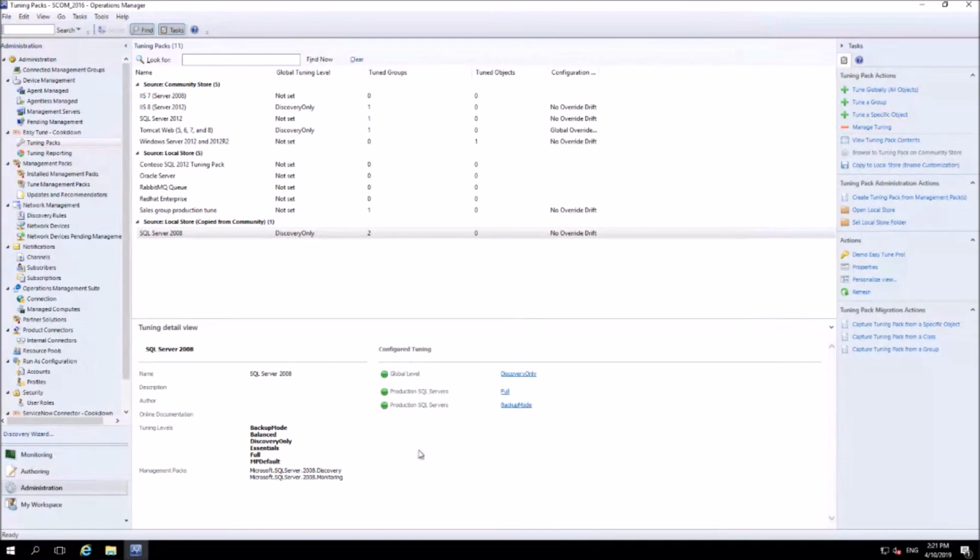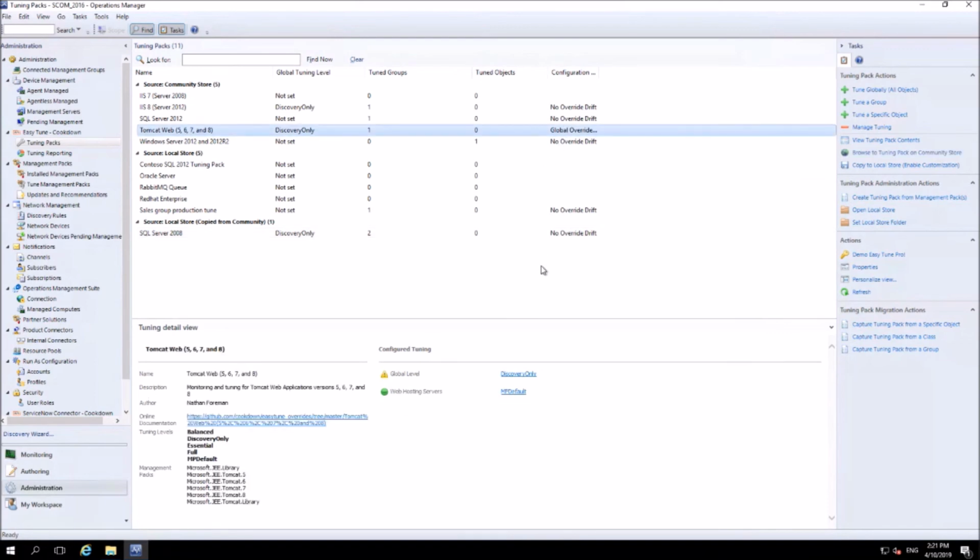So that's now in effect. There we go. You can see production SQL servers, backup mode only level is set there, as well as full. Really powerful feature. And that's time of day alerts. I hope you'll agree that's a really powerful, really awesome feature. Before I go back to slides, actually, I've got enough time. I think I'm going to show you config drift detection quickly.